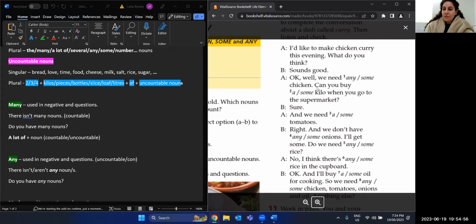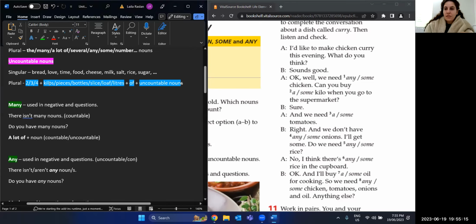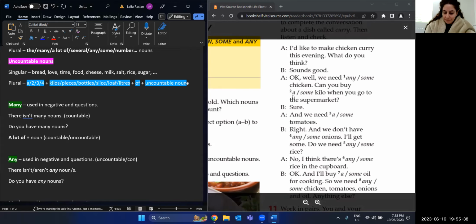Okay, can you buy, so it's not a question, can you buy something kilo when you go to the supermarket? Yeah, a kilo, because if we look at the rule here, we only say the number, 2 kilos of chicken, or you can say a kilo of chicken. So you can make it singular by saying a. Okay, so it's a. A kilo when you go to the supermarket.